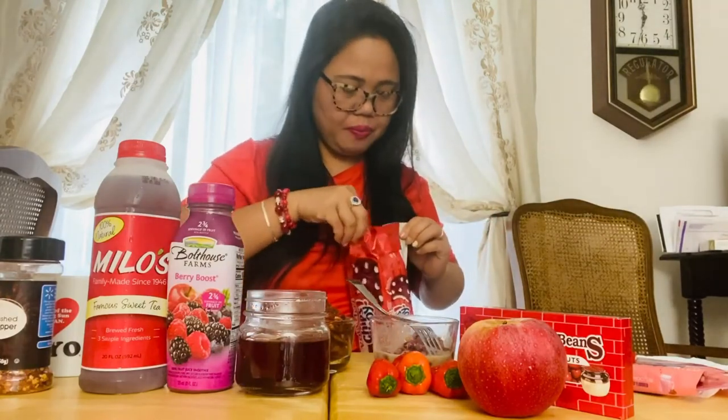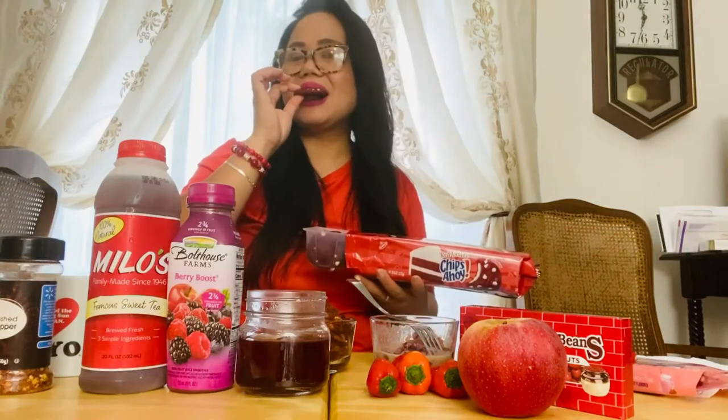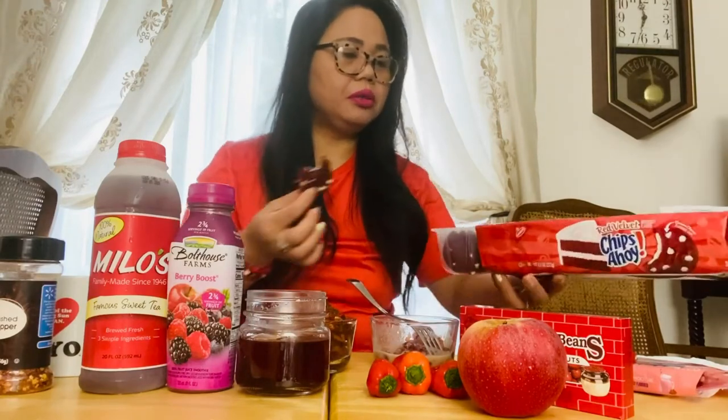Of course, Chips Ahoy. Try this. Ooh, look at that, guys. Chips Ahoy. Wow, this is a double chocolate. Seems like there's a filling in it. See that? With white chocolate outside. Not too bad. I love it. It's not that sweet. Pepper?